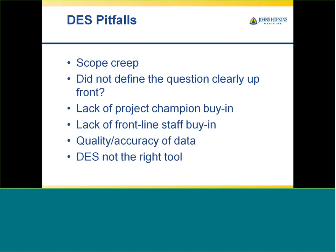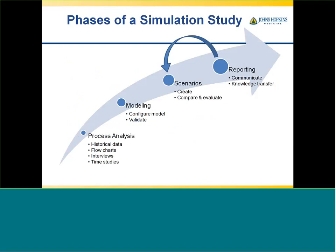Data, quality or accuracy of that is important. And again, I don't think that we can say just because we have a lack of quality data or very accurate data, that we still can't do a simulation. We just have to prepare contingency plans and processes to get that data. And then finally, as I spoke before, is simulation really the right tool to use in that situation?